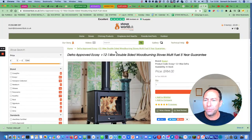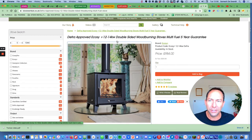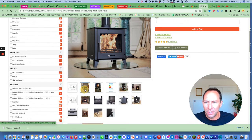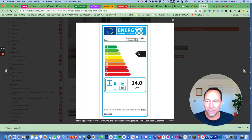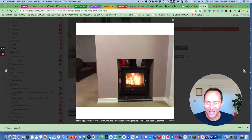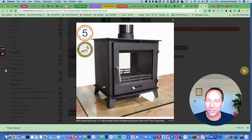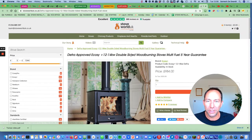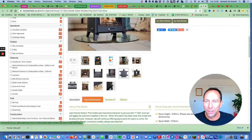Then I also opened up Stove World UK, so this is their actual website, and on their website the Ecosy Defra woodburning is actually £984, so that's a massive difference in price. I don't know why the eBay one is so much cheaper, but maybe it's a second-hand one, or I don't know, but it's very cheap. So here are a few more photos. These are really good. In fact, that's a picture of a double-sided one as well. Okay, so this is the reason why this is different. This particular model is actually the double-sided wood-burning stove. So 984, that explains the difference in the price.